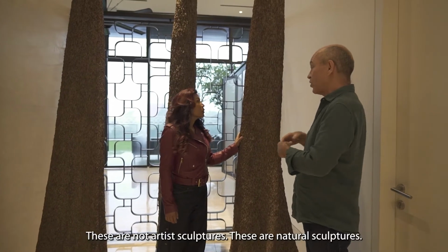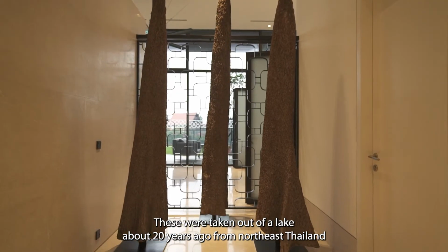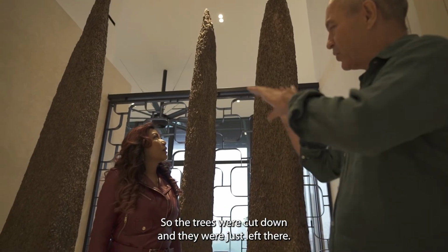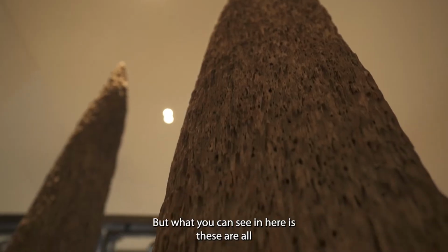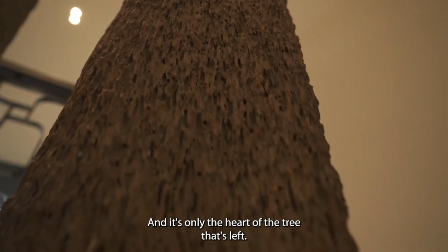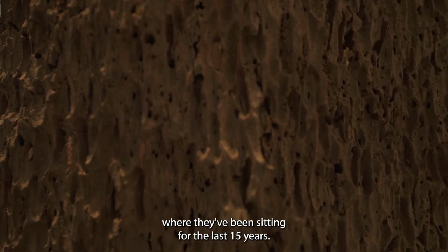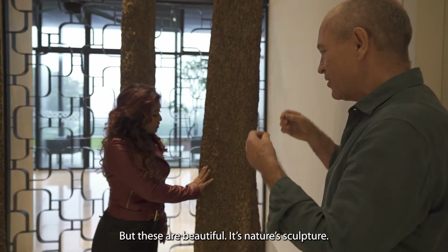Yeah, these are quite special because we procured them. These are not artist sculptures. These are natural sculptures. These were taken out of a lake about 20 years ago from northeast Thailand, where the lake was basically flooded to create a dam. So the trees were cut down and they were just left there. The valley was flooded. But what you can see in here is that all of this is eaten away by tiny little shellfish, and it's only the heart of the tree that's left. We were able to procure these from a warehouse up in Thailand where they've been sitting for the last 15 years. So these are at least 70 years old. But they're beautiful, it's nature sculpture.